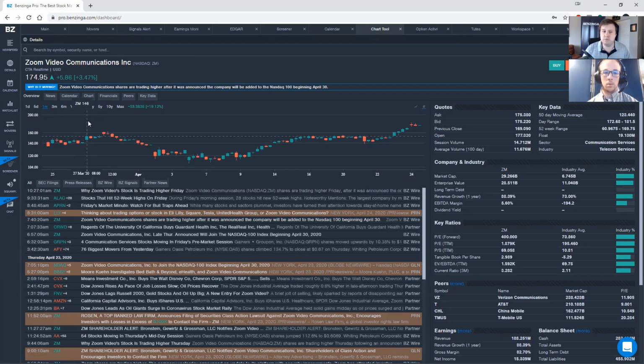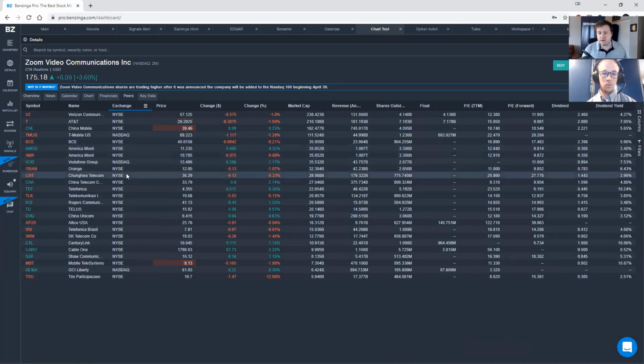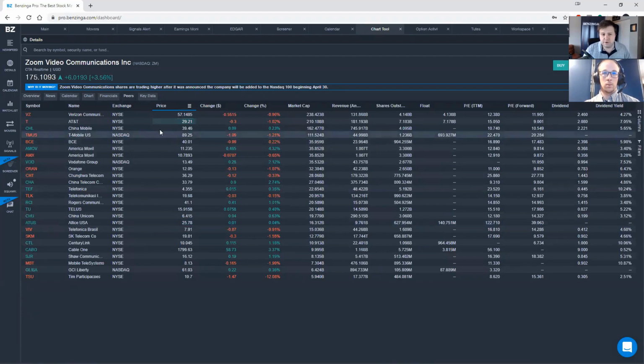And if you'll notice right here on the details tool, we have a peers tab. If you click on it, it will tell you other stocks that are similar to this particular stock. So if you want to try and explore an entire sector or explore a particular setup, there might be other stocks that haven't put in their big move yet. And Pro makes it very easy for you to research that.